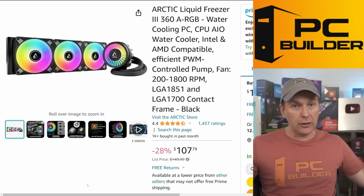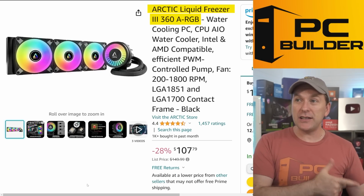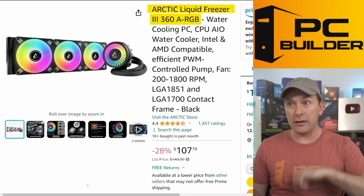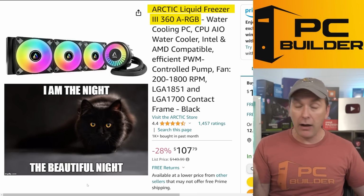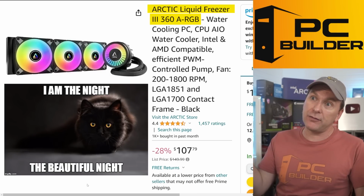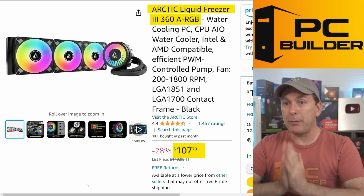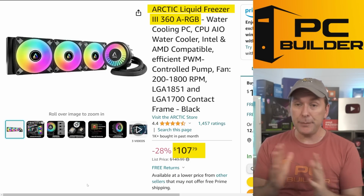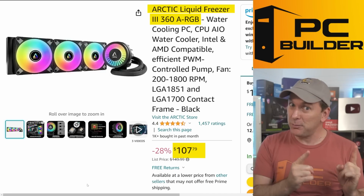In terms of the cooler, let's go with the Arctic Liquid Freezer 3 360 ARGB. This comes in all white and it comes in black as well. We're going to go with a black theme in this build. You can certainly buy all the parts that we're buying right now in white except for the motherboard. $107 is an insane value. This is a super high performance cooler. It's going to keep our CPU nice and cool, and it's got those cool VRM fans. Not that our VRMs on this motherboard are going to need it.